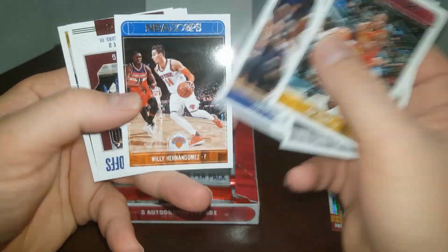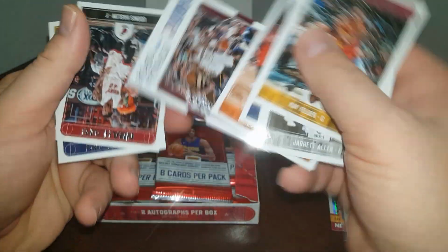Jared Allen rookie. I don't know where the front and the back is of that card.